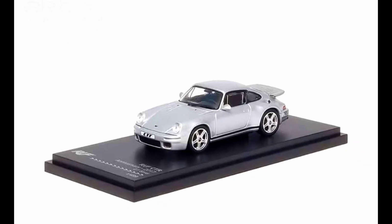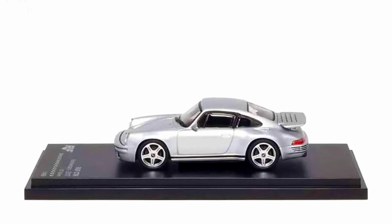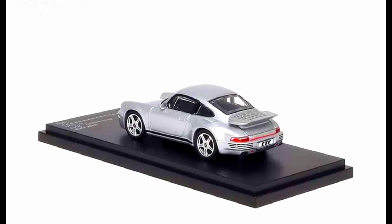Almost Real Models presents a Ruf CTR Anniversary Edition 2017. Color of the car, silver. Material made in diecast. Release date is November 2022.